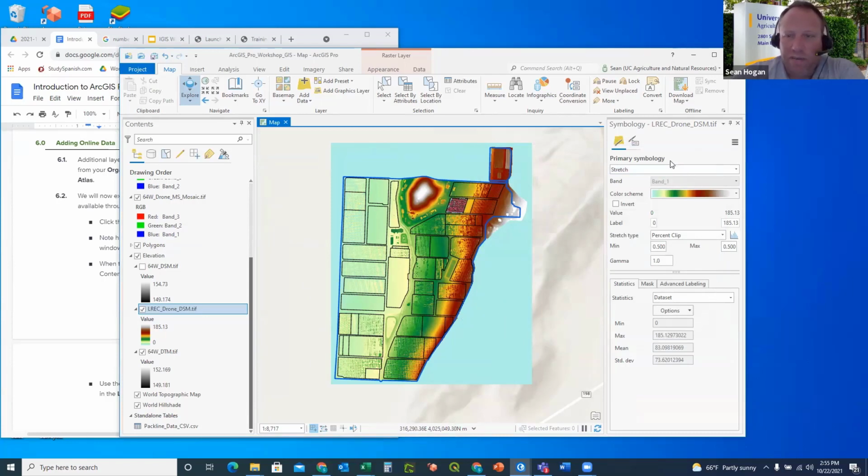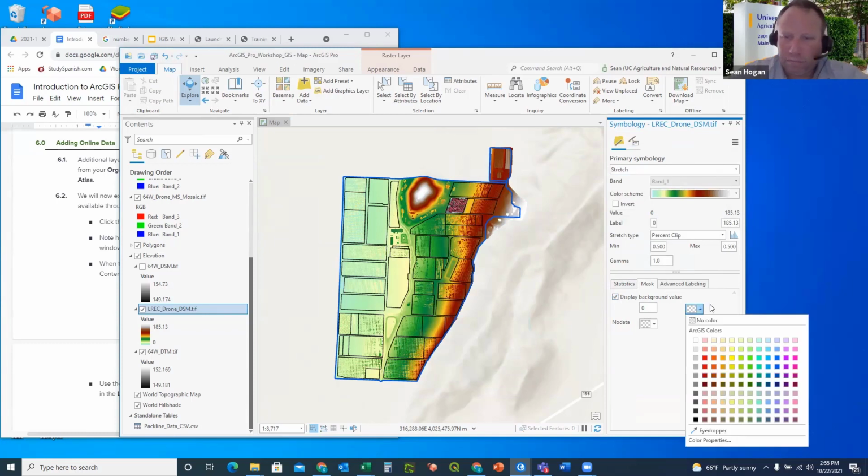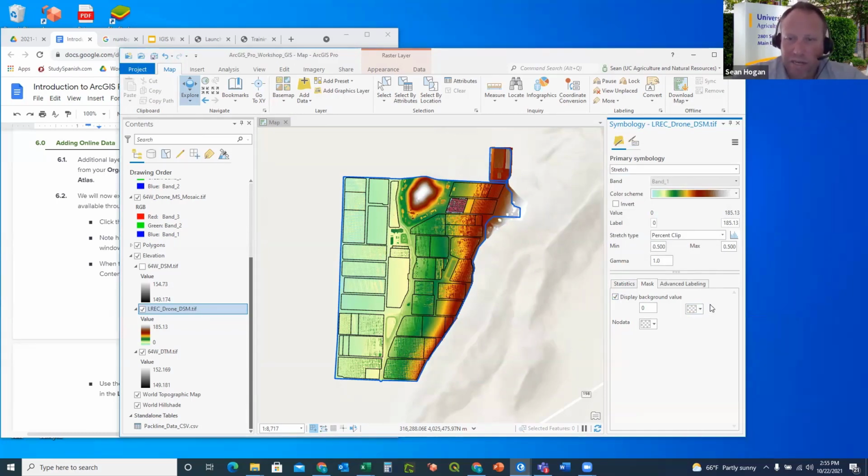To get rid of that, we can mask it off fairly easily in the symbology pane, still with this highlighted over here. Click on mask, and then click on display background as no value. So it's blank here. You could change it to a color, but there's no real sense in doing that with a mask. So here we go. Now we have it clipped, so you don't have to look at that fringe effect around there.